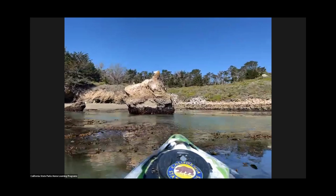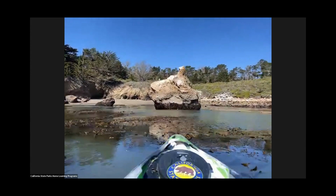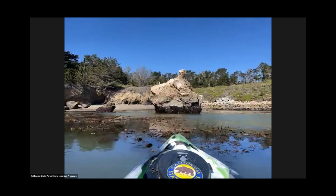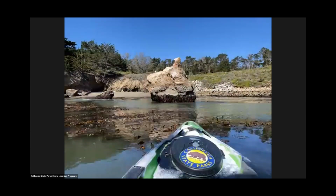All right, and as we're finishing up here, I just wanted to point out a couple of details that you may have seen, some of us may not have seen. So I'm going to try to point that out real quick. On the other side of this rock, there's something. So we're going to go to the other side of the rock real quick, and this is the last thing we'll do before signing off.